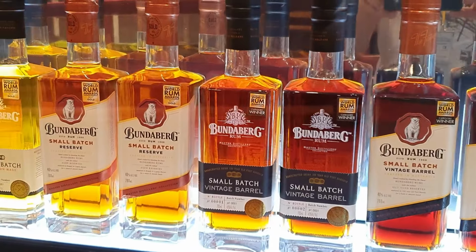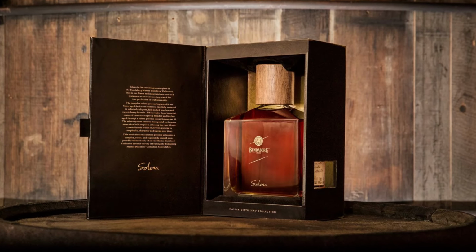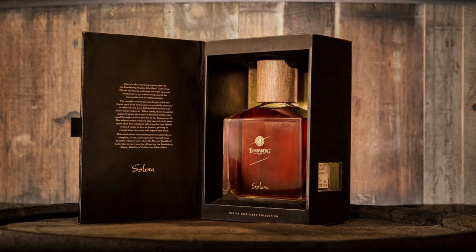We've just done the tour, and now afterwards it comes with two free drinks. So I'm going to try the small batch reserve. You can see it's a lot lighter. And the other one is the top shelf Solera. It's won two back-to-back gold medals for the best rum in the world. So start off with the reserve.